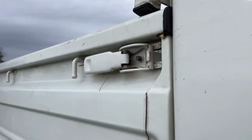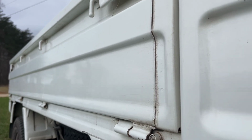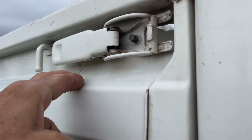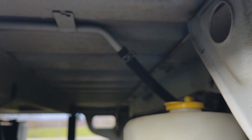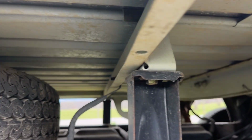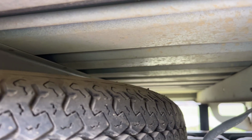Okay, so now, guys, this bedside panel is gorgeous. Absolutely beautiful. Really, really pretty. Now, we're going to look underneath. There's the bottom of the bed at the front. And there's the bottom of the bed going a little further back.